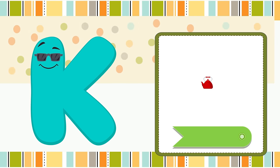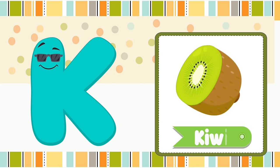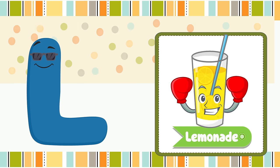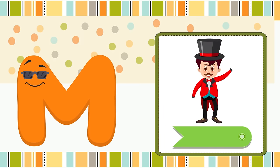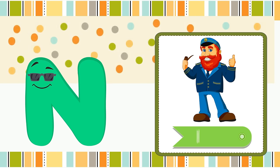K. Cattle. K is for cattle. Kiwi. K is for kiwi. L is for lemonade. L is for lemonade. Loafer. L is for loafer. M. Magic. M is for magic. Master. M is for master. N. Navy. N is for navy.